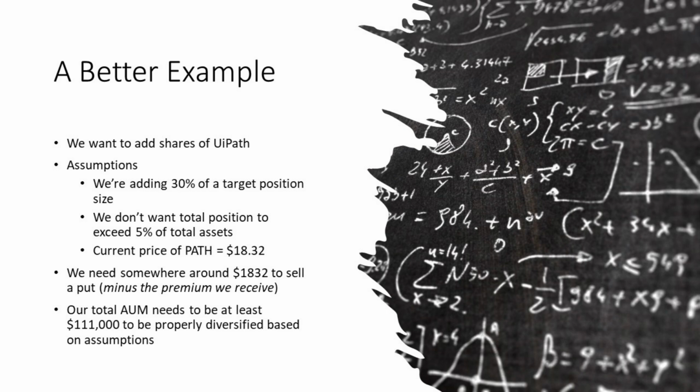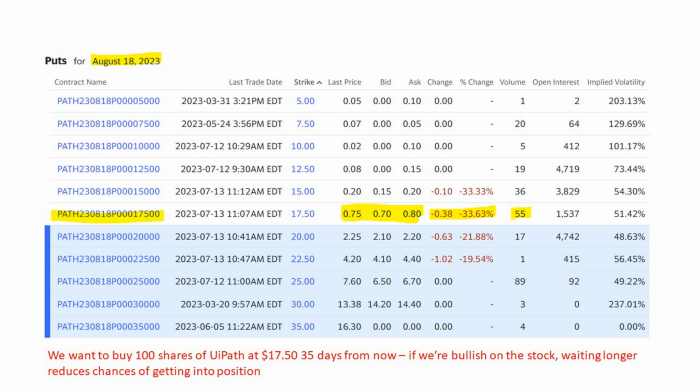Now, our total assets under management need to be at least $111,000 to be properly diversified based on these assumptions. So you see that selling puts is something that people with larger accounts may benefit from, but not newbie investors who are just starting to grow their accounts. So let's go to Yahoo Finance here. We look at puts for August 18th. So let's say that's 35 days from now. We want to buy 100 shares of UiPath at $17.50. Now, if we're bullish on the stock, waiting longer reduces chances of getting into that position.